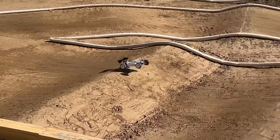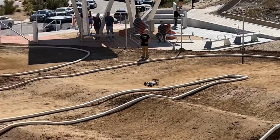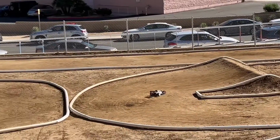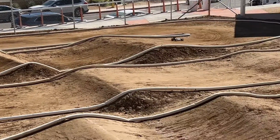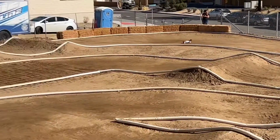I got a chance to run 3 different cars. I actually ran the Mugen MBX-8R Eco, which drove pretty good, even though it doesn't have my normal setup on it, which I'll tell you about in another video when we do the appropriate setup. I got a chance to run the new TLR buggy, which can be built as either a nitro or an electric kit right out of the box.